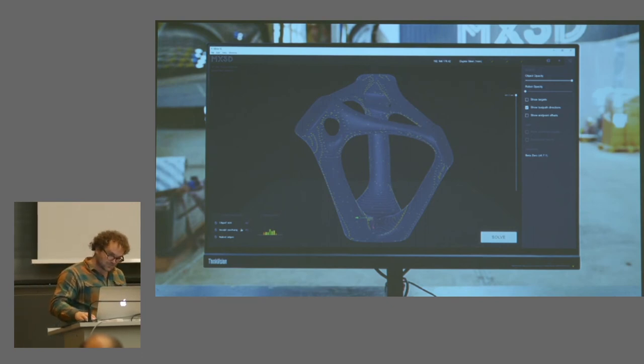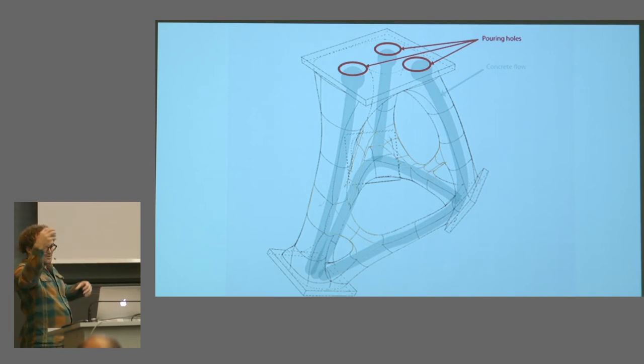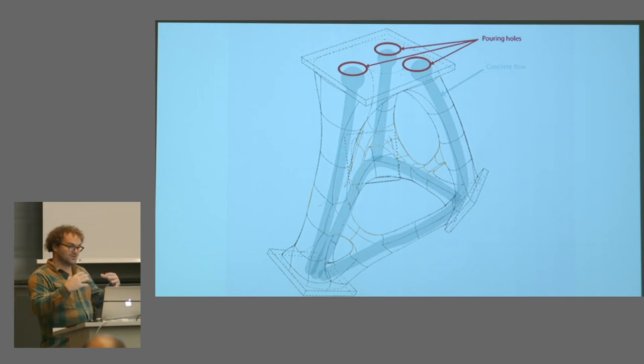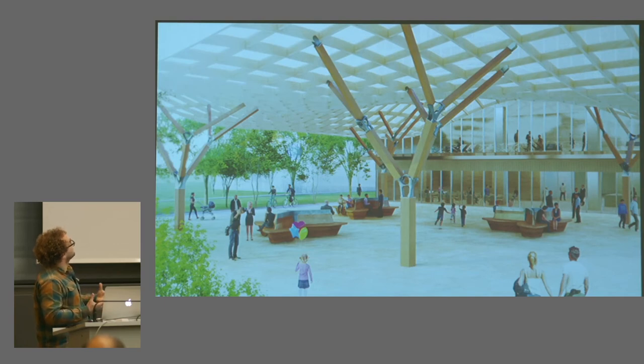So what we did here was a project with Takenaka, a Japanese construction company, and they wanted to design a connector. They just said, we have four wooden beams. They come together like this, and we need to fill that design space in a functional way. So we used a similar optimization process. We get some hollow spaces in there to fill with concrete, just like bigger connectors are done in real life, and we printed it.